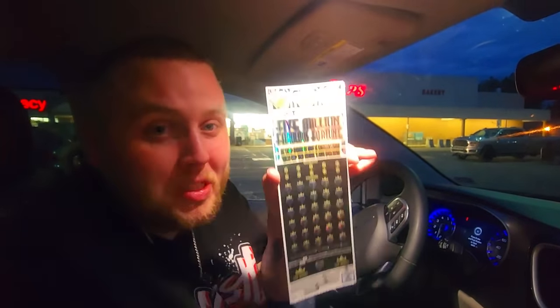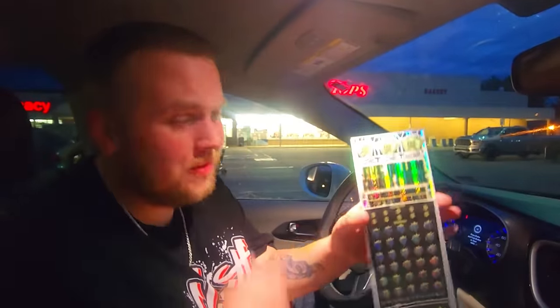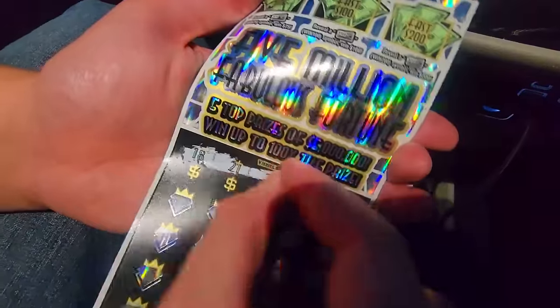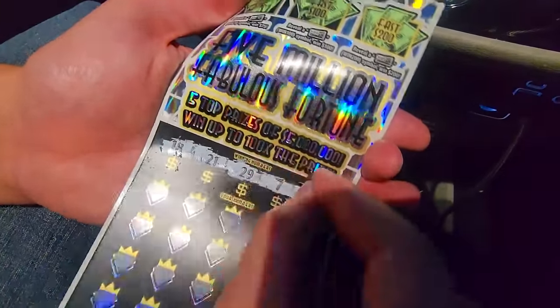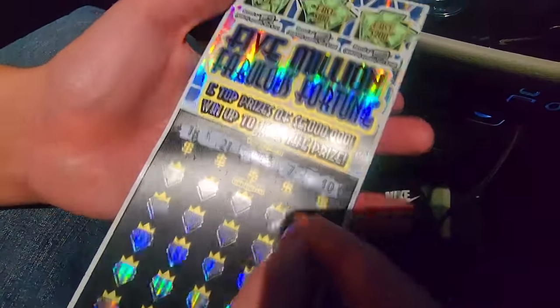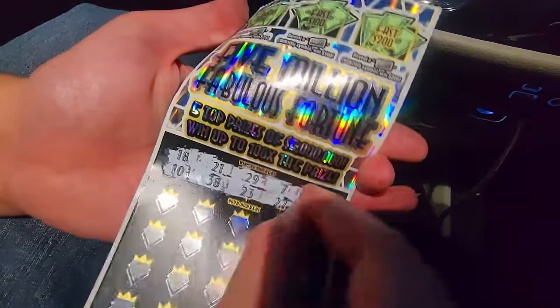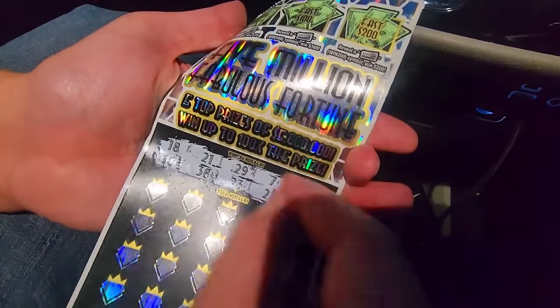So we just went in this grocery store to use the bathroom and we bought the most expensive scratch-off ticket in Pennsylvania, $50. Let's see if we can hit some money while we're on the road. Let's go down here first. What's our winning numbers? Give us good numbers. 18, 21, 29, 7, 40. Oh, there's two rows of them. 10, 38, 23, 22, and 26.